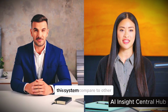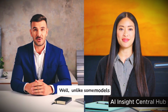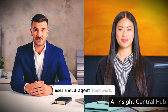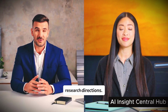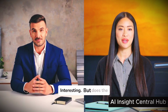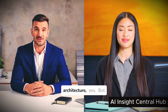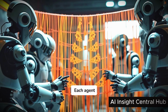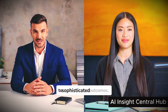Got it. How does this system compare to other AI models out there? Well, unlike some models that operate as a single entity, the co-scientist uses a multi-agent framework. Right? This allows it to outperform traditional models in generating high-quality research directions. Interesting. But does the multi-agent approach make it more complex? In terms of architecture, yes, but it's designed to be efficient. Each agent focuses on a simple task, which collectively leads to sophisticated outcomes.